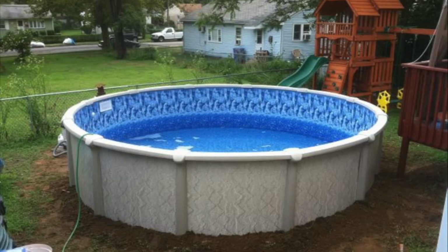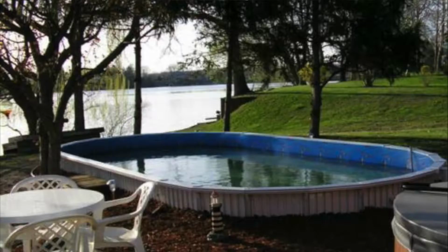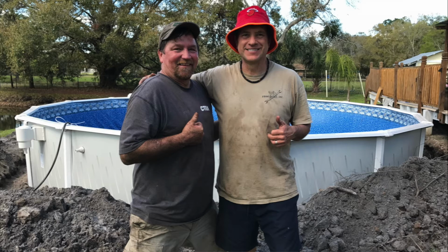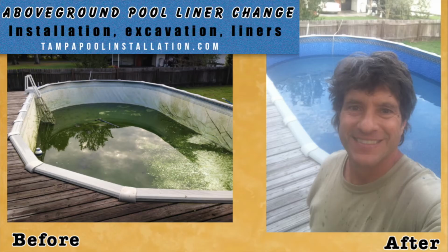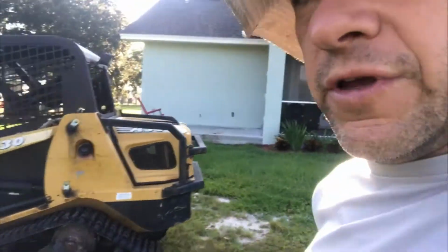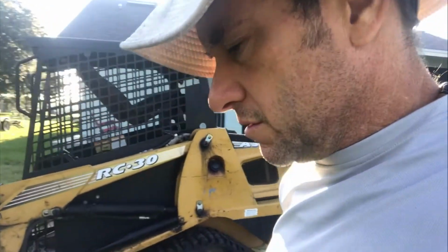Do you need a vinyl liner or above-ground swimming pool construction? We assemble above-ground pools in the greater Tampa Bay area. We replace vinyl liners and construct above-ground pools in Hillsborough, Pasco, Polk, and Pinellas counties. If you have a round or oval pool kit from any manufacturer, we can build it.